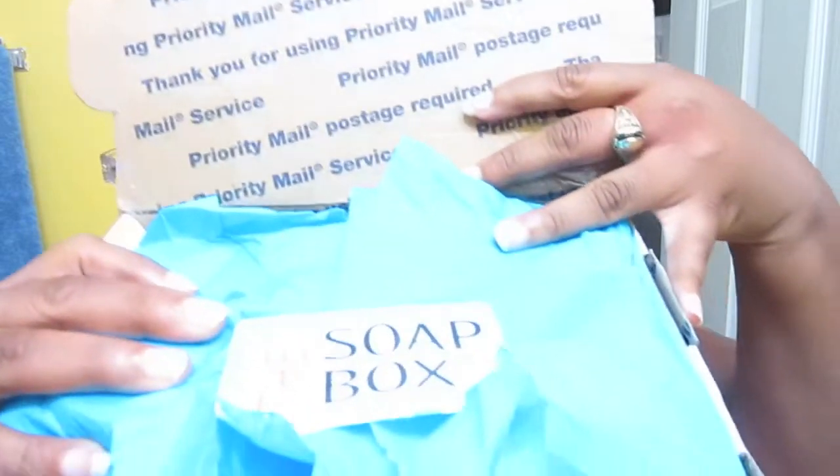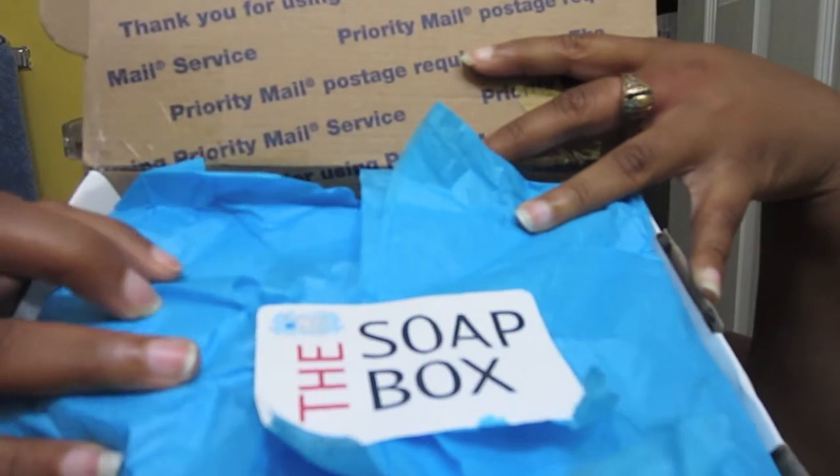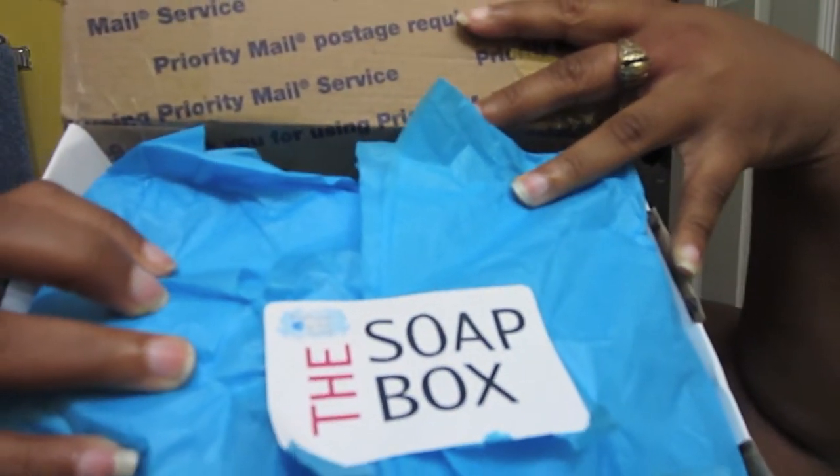I already opened it, so it's kind of torn up already. But it comes in this blue wrapping paper right here. And it's $19.99 a month, but you get a $10 gift certificate to use at their store.